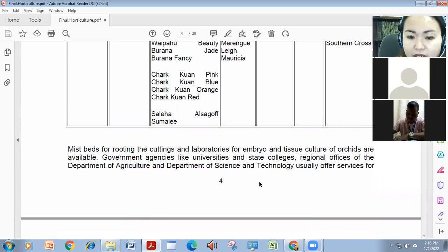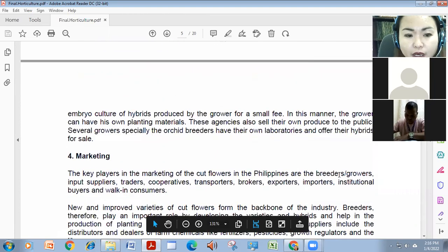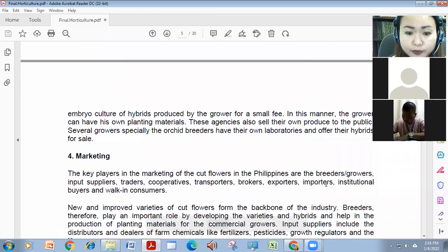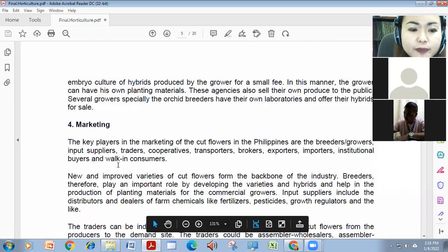So we have a lot of SUCs, universities, mga offices, and the Department of Agriculture and the DOST, which are actually providing support for a small fee. So for our planting material.